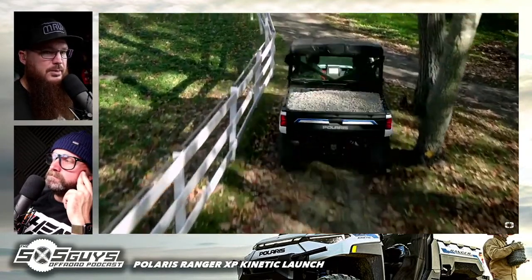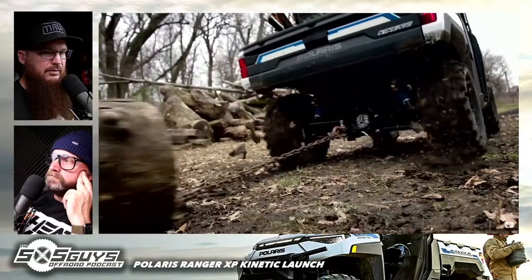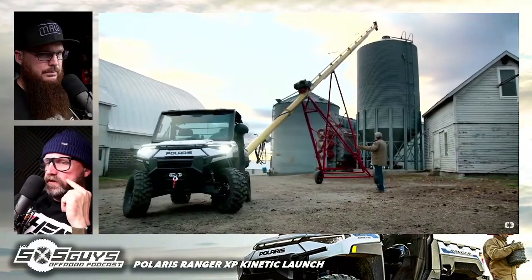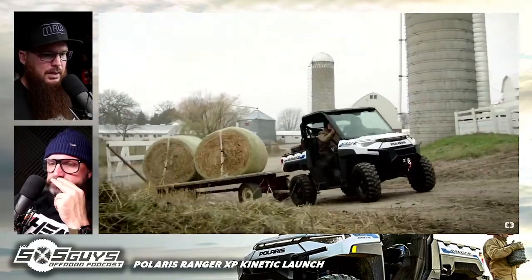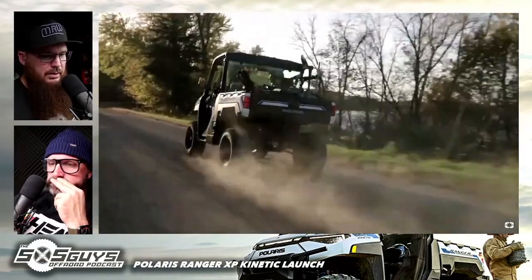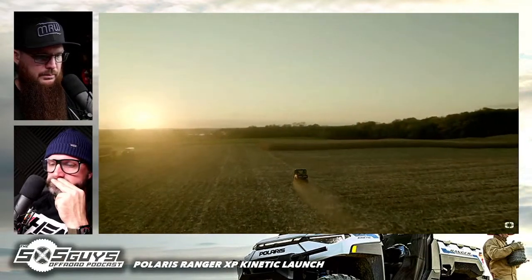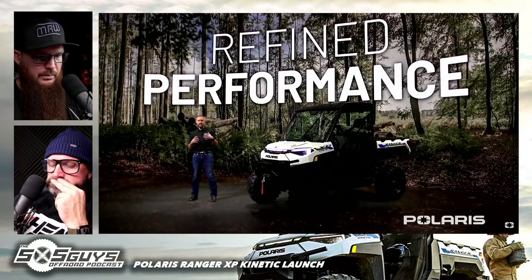XP Kinetic gives you incredibly precise control when operating at slow speeds, whether it's backing up a trailer, towing, or spraying a fence line. Do you see anywhere where it says how many amp hours that battery pack is? Not amp hours, but they are stating the kilowatt hours. When it's time to have some fun, step on the pedal, and that instant acceleration will push you back in your seat. This machine is an absolute blast to drive.